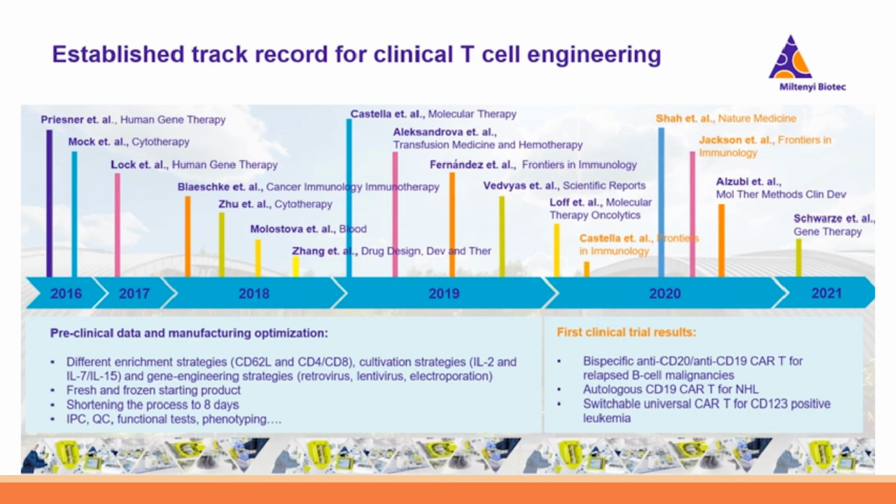Now I would like to show you what our customers and collaboration partners did with our systems. So this here is an established track record for our CliniMax Prodigy T-cell transduction system and also the T-cell engineering system. What you can see is that the first publications actually reach back to 2016, which was the year when we released the CliniMax Prodigy T-cell transduction process. And of course, the first publications were focusing on generation of preclinical data and also on manufacturing optimization.